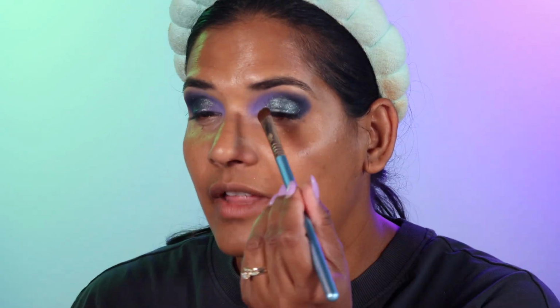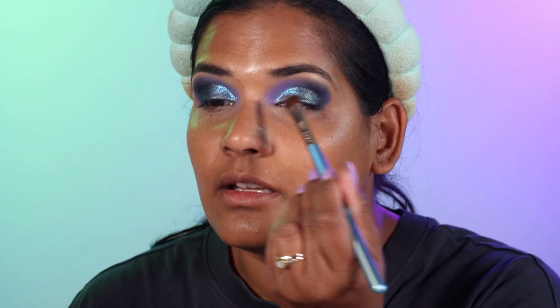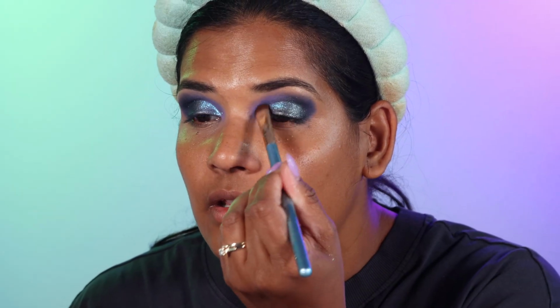So let me just clean out my brush and go into Blue Fracture, which is definitely more of a flaky shadow. And you know, this is why everybody loves this color, because it's just so nice. It makes every eye look so elevated because of that duochrome shift in it. And I think those shades actually pair really nicely together.